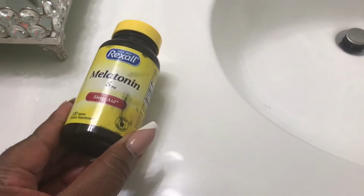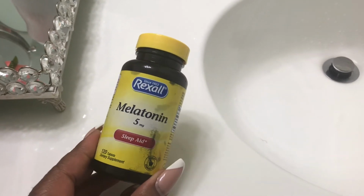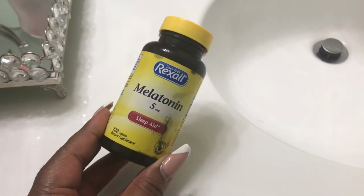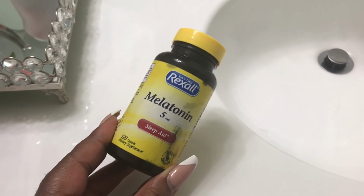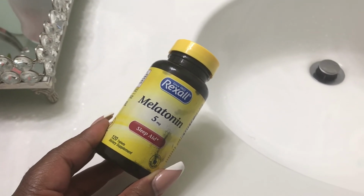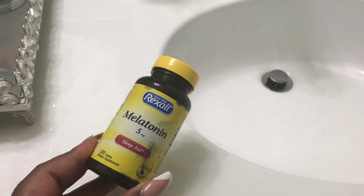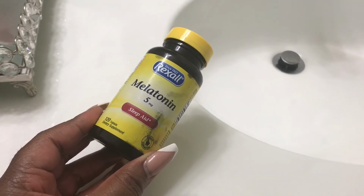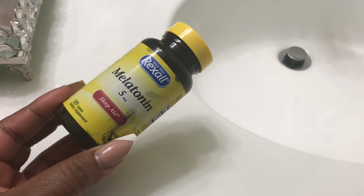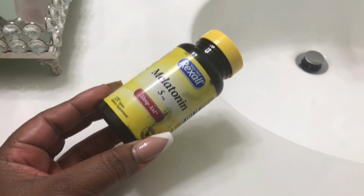You guys, this is the melatonin 5 milligram sleep aid that I usually take. I bought this from Dollar General, and I usually take these when I come home in the morning if I have to go back to work. However, I am off tonight, so I will not be taking these because I think I forgot to show you guys this when I was showing you my vitamins and other things that I take sometimes. But yeah, I will not be taking this today simply because I am not scheduled to go back to work tonight. I go back on Saturday and Sunday.